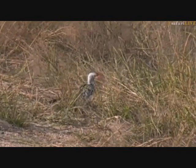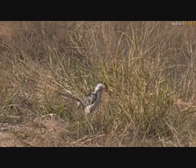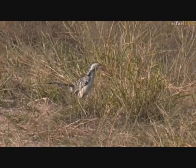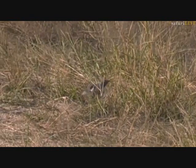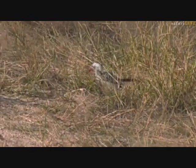Found anyone looking for breakfast? And they just look so grumpy all the time. I know we talk about this often, but if you had to ask me what are the two grumpiest animals we have out in the bush, not necessarily grumpy as in temperament, but just facial expressions, it has to be all the hornbills, as well as the buffalo. Oh, there we go. You got something to eat.